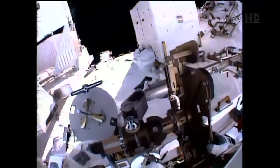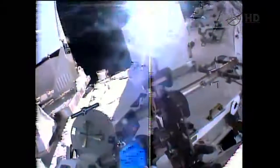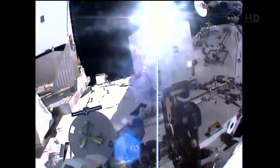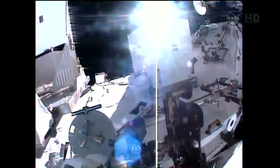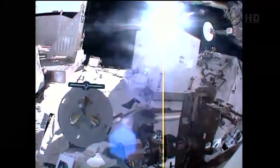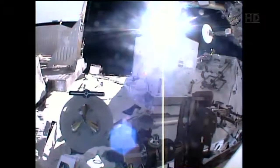Now the helmet camera view from Reid Wiseman. This is the hardest translation point for me. He made that look easy, though. And you're just basically going to duck under the station and head inboard zenith. When you get to the diagonal handrails that run from nadir to zenith, the WIF will be right there to meet you. Yep, I see the WIF right now.